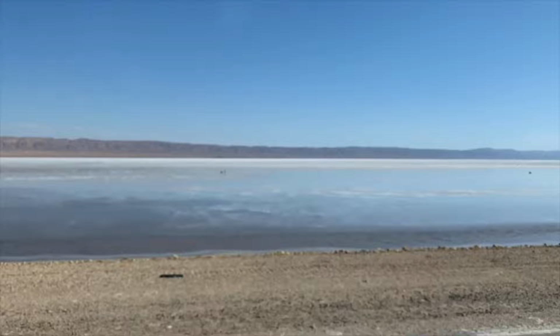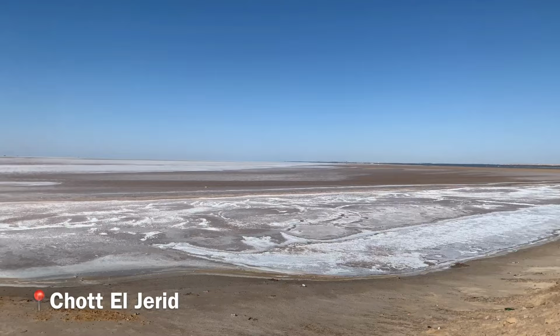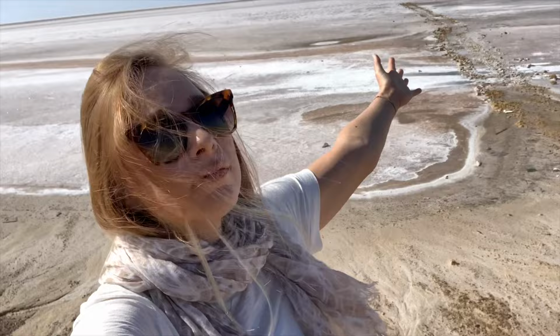From Tozeur, we drive an hour and a half to Tunisia's largest salt flat called Chott el Djerid. The salt lake is between 15 and 20 meters above sea level. Its surface is over 7,000 square kilometers, which makes it the biggest salt lake in the Sahara Desert.